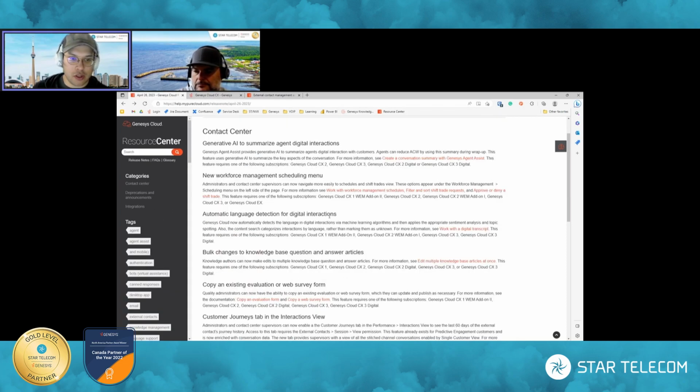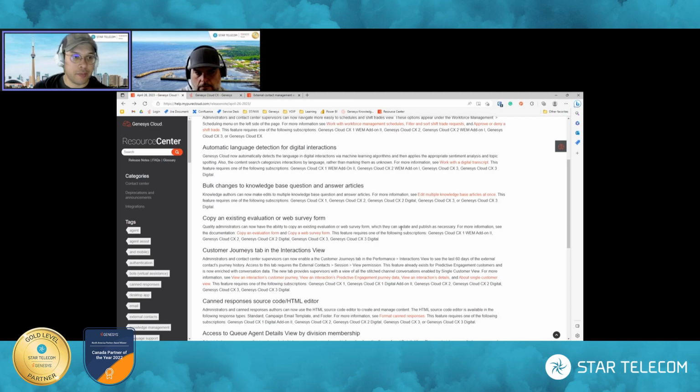Automatic language detection for digital interactions. So again, this is how we can leverage AI or machine learning without having to set what language you expect the chat or the queue to be coming in from. Genesys will now automatically detect what language is being spoken in that digital interaction. So email, chat, Genesys will automatically detect that and apply the appropriate rules when it comes to speech and text analytics. Pretty awesome.